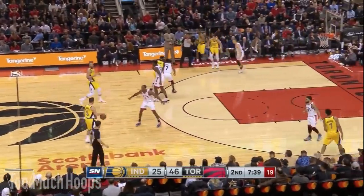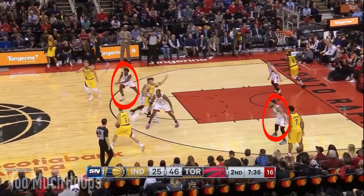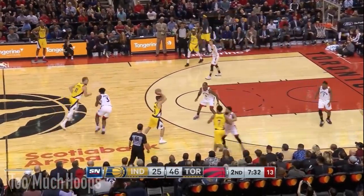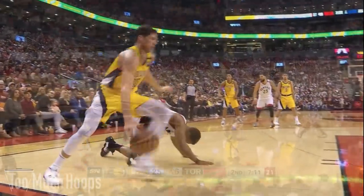Here as McConnell attacks, check out the way Rondae moves his feet, and then as McConnell picks up his dribble, OG and Fred play pretty good ball denial defense to prevent the pass. McConnell has to throw it to the corner instead, and Lowry gets right up and invades McDermott's space. He gets called for an offensive foul as he swings his arms through.